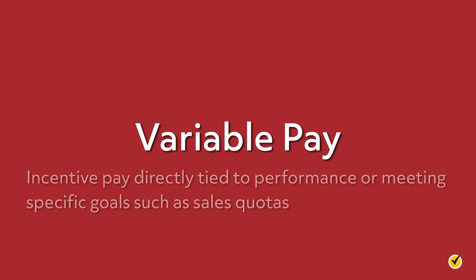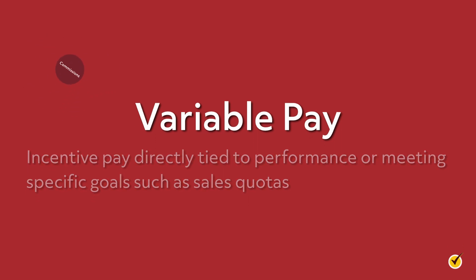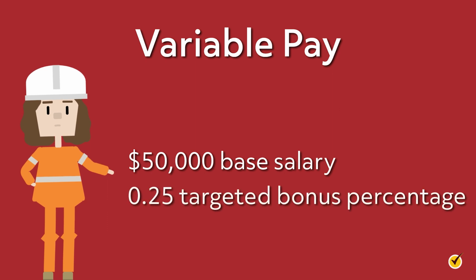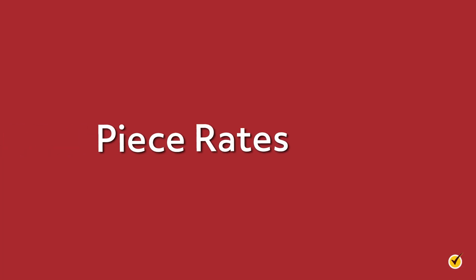Variable pay is also considered incentive pay, but it is directly tied to performance or meeting specific goals such as sales quotas. Commissions are one type of variable pay. So if an account representative's salary is $50,000 with a 25% targeted bonus percentage for meeting quotas, the account rep could earn an additional $12,500. Variable pay offers the perfect segue to our next topic, which is piece rates.